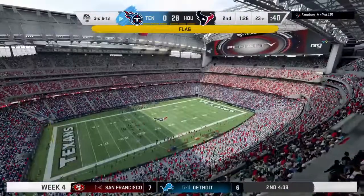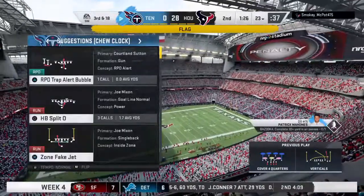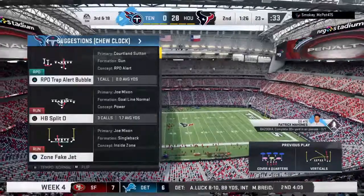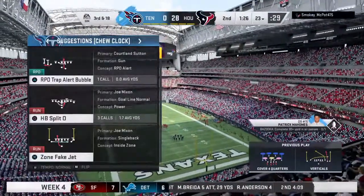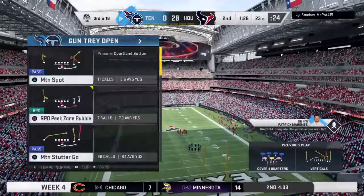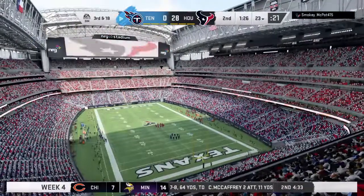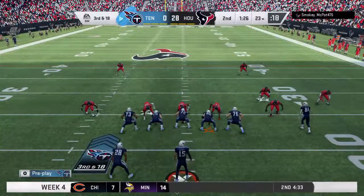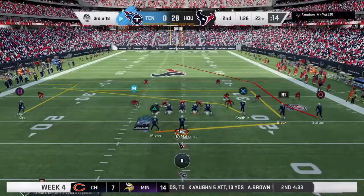Now we've got movement up front. I think this is going to be on the Titans. So the false start certainly doesn't help matters as they'll try again now. 3rd and long. Let's go, defense. Here we go.